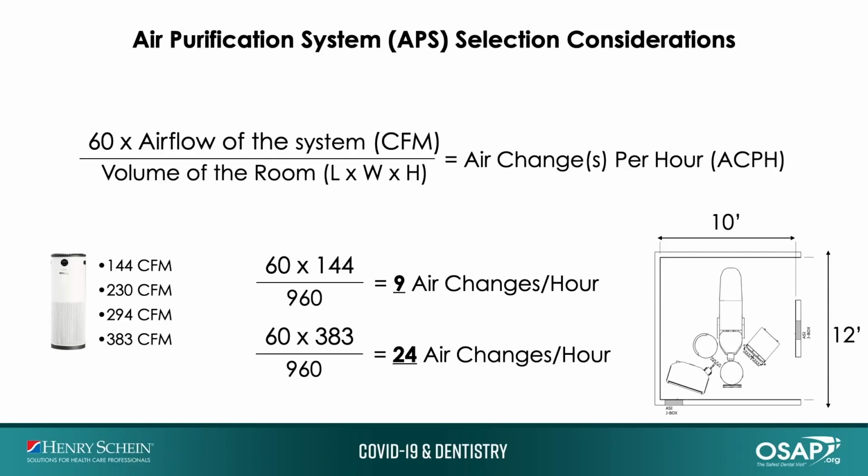that's 960 cubic feet. And we take 60, because CFM is per minute and we want to figure it out per hour, times the system's CFM. This system has 4 different air speeds, for example, from a low speed of 144 CFM to a high speed of 383. If we take the lowest speed times 60 divided by 960, you get 9 air changes per hour. If you take the highest speed, you get 24 air changes per hour. So every few minutes you're getting a complete air change there.